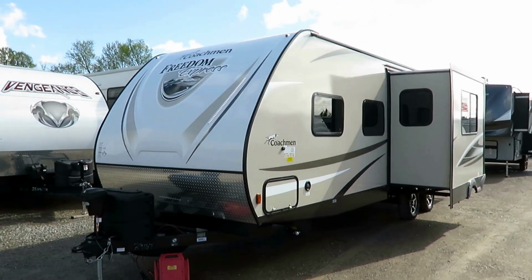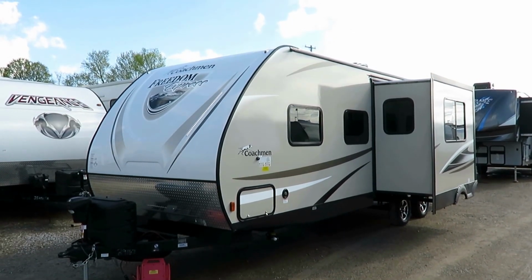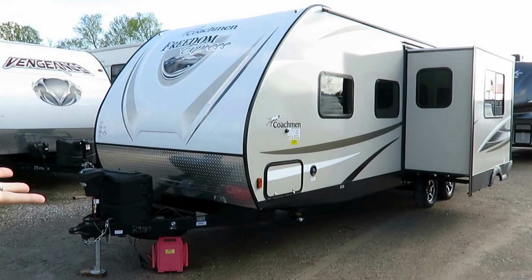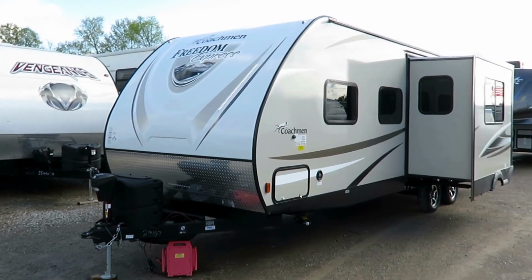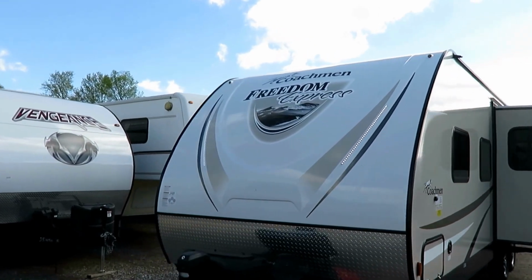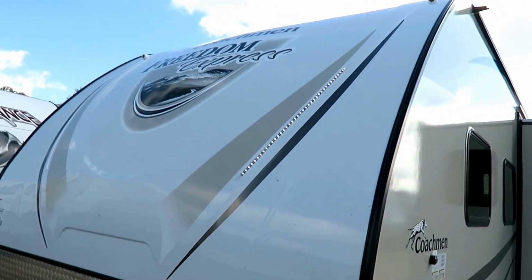Now, I've talked a few times on these Freedom Expresses, people didn't even realize they went to a 3/4 cap, because they had that nice white sweep, and they've always had the diamond plate down here. Well, you just didn't even realize they went to the 3/4 cap because it looks so well done. It looks like it's always been there. But check this thing out. This is crazy heavy duty.